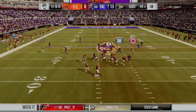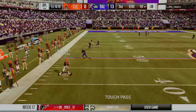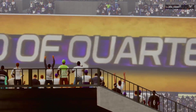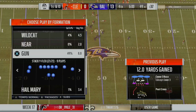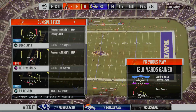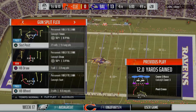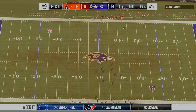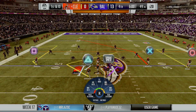It's 1st and 10. Now Mayfield forced out to his left. Looking left side, and he's got a man. It's Beal. And he'll be taken down, but not before he works it past the 50. So in Raven territory now. Here's a 1st and 10 at the 49-yard line.